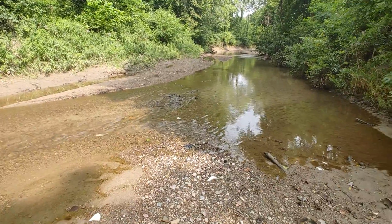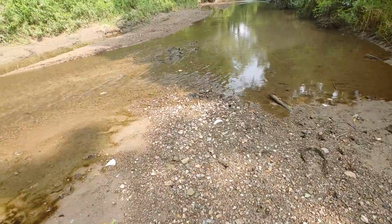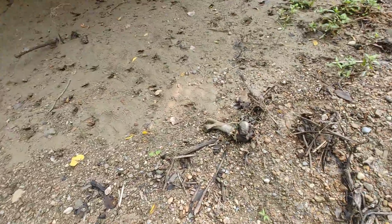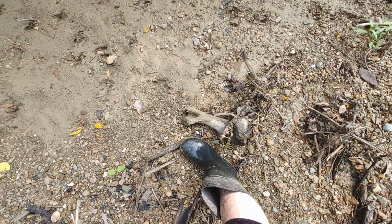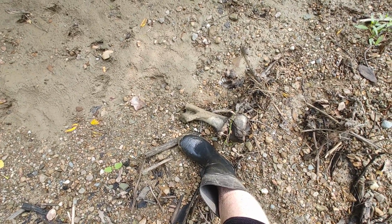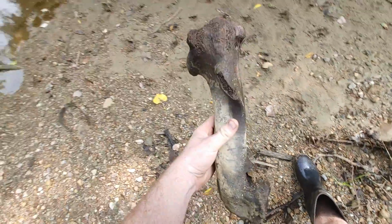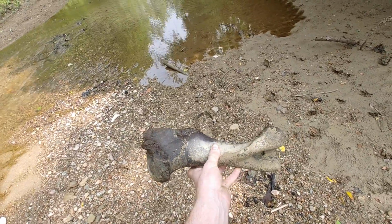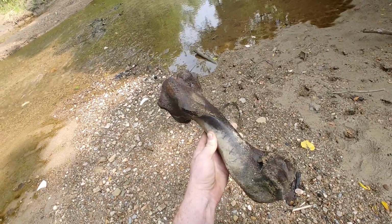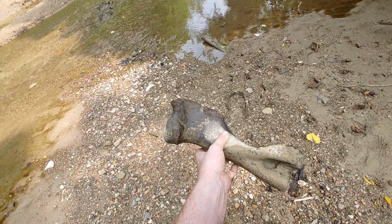Guys, I never thought I would have ever found dinosaur bones in this creek before, but I think I just did. Look at the size of that thing. Now, my shoe, I wear size 14s. It's big. I'm really joking. I doubt this is a dinosaur bone. It isn't. But that is massive. I think that would have been a femur to a mule, a horse, or something like that. That thing's huge.